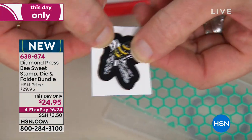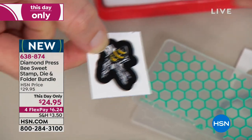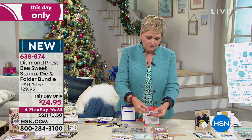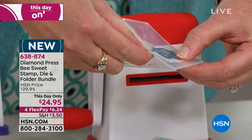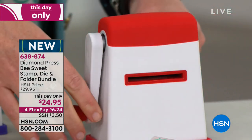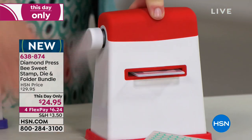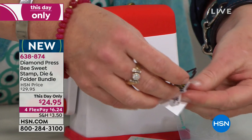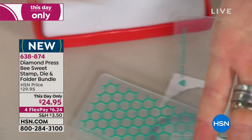For those of us who have been around a long time, fussy cutting was a thing and you had to take your scissors and cut, cut, cut. Again, teeny, tiny. What's great about these plastic folders is I can see exactly where I need to cut it, pinch it shut, roll it through, one, two, peel this off or open it up. Look at how cute that is.